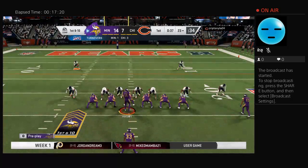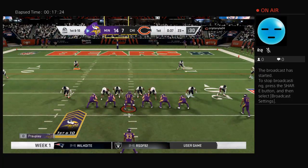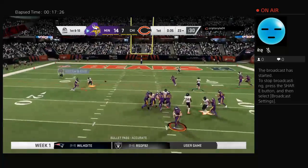Let's go. 30 base. Check. 45. Come on. Let's make these babies cry. Let's make these babies cry.